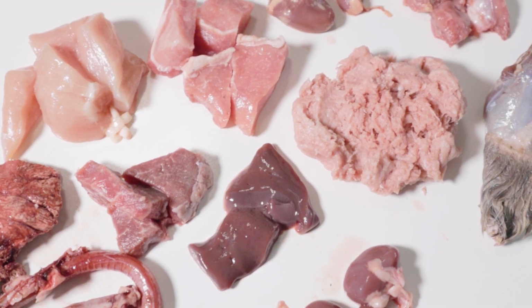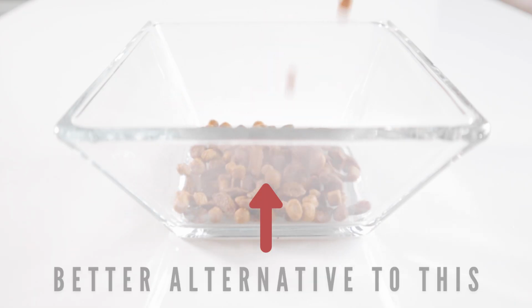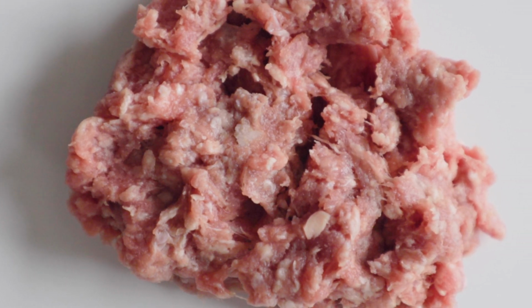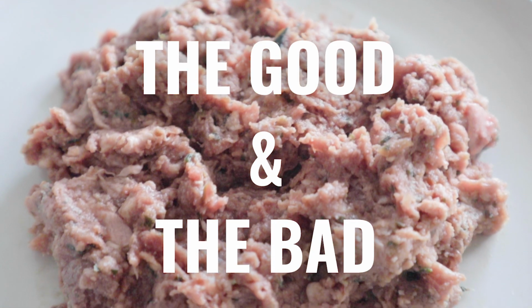Whether you're feeding DIY raw parts or a commercial grind, this will be a great alternative to processed kibble and canned food. But they do come with their pros and cons. So today I'm going to focus on grinds. So let's go over the good and the bad about raw grinds. Let's first go over the bad.